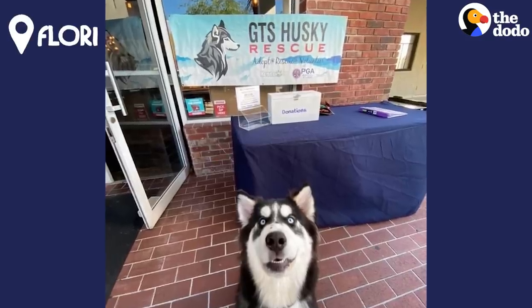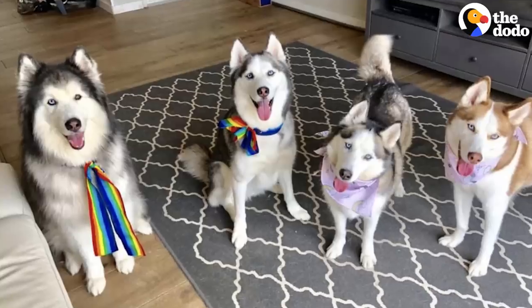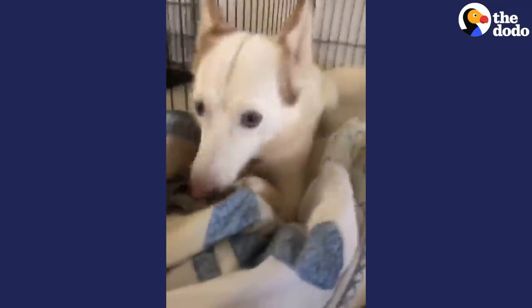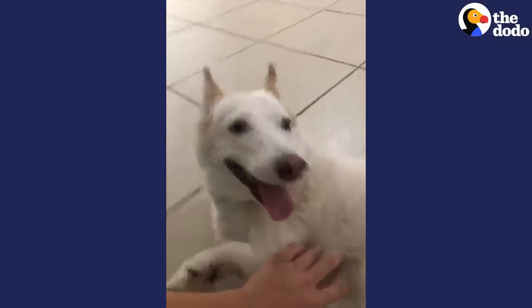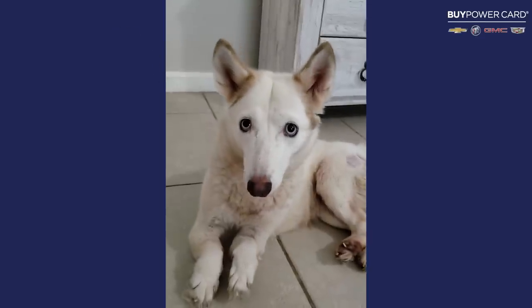At GTS Husky Rescue, we save dogs who've been abandoned, usually Malamutes and Huskies. When we first met Lucky, she was on her little paws, wagging her tail, wanted rubs from everyone she could get. She's the happiest little girl in the world. Can you speak? Yeah, that's a good girl.